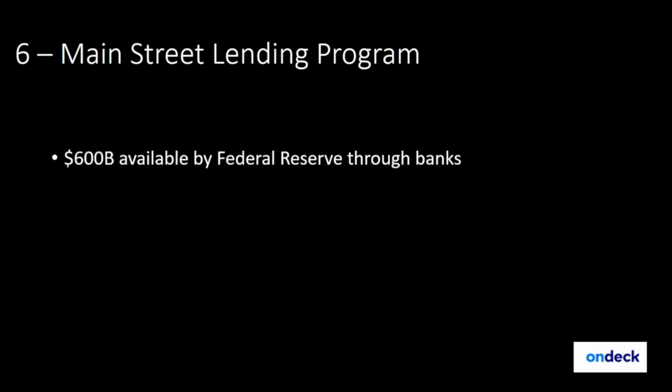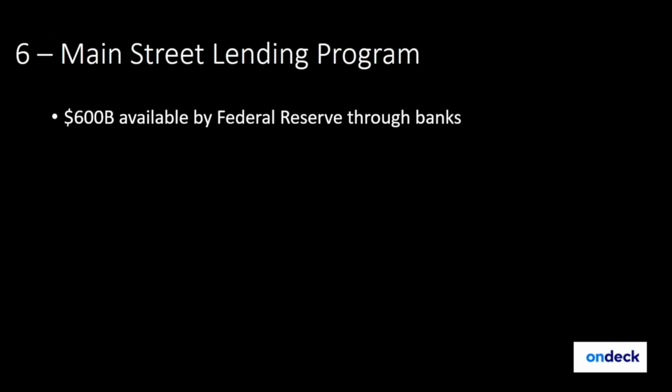Finally, there is the Main Street Lending Program. It's not officially live yet, but will be very soon. It is $600 billion in funds that have been made available by the Federal Reserve to all of the banks that are members of the Federal Reserve. What the Federal Reserve is saying is, here is money that is out there. We are going to guarantee this money. You as the banks, go out there and loan this money. You can relax your lending requirements, and if the loans go bad, we have your back. We want you to get the money out there to businesses of all sizes.